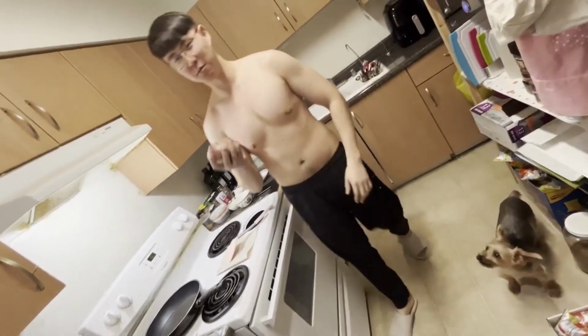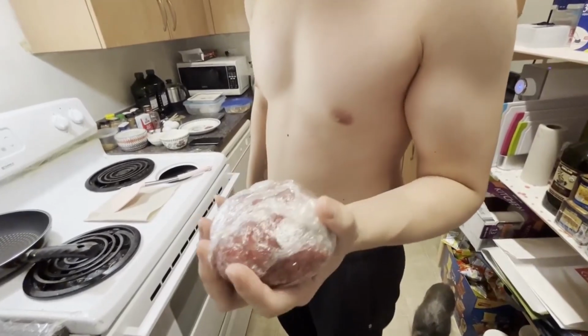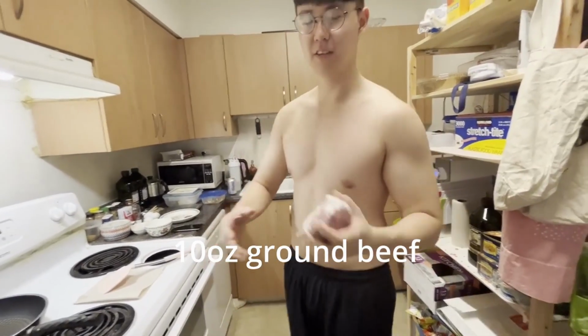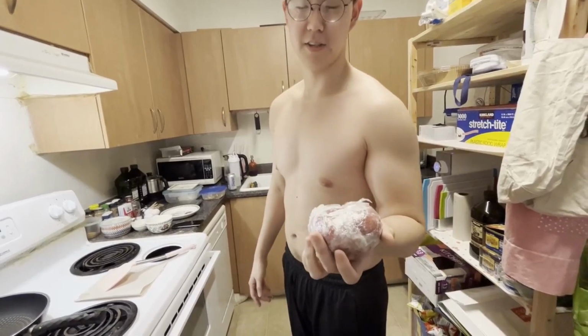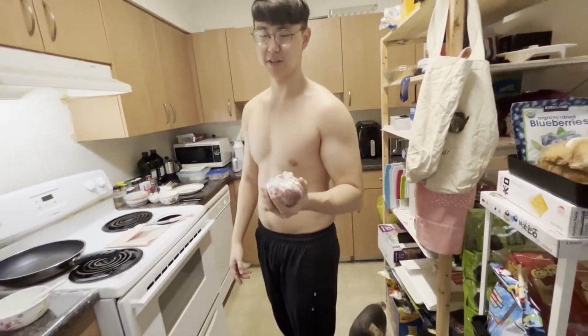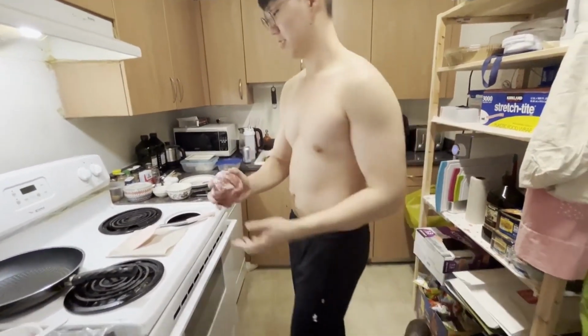Alright, so we're gonna make some ground beef today. And this is pre-weighed. We get that big thing of ground beef and I weigh 10 ounces each, put it into big spheres of meat, and then put it in the freezer for storage. That way, you don't need to weigh it later. And we just finished defrosting it.